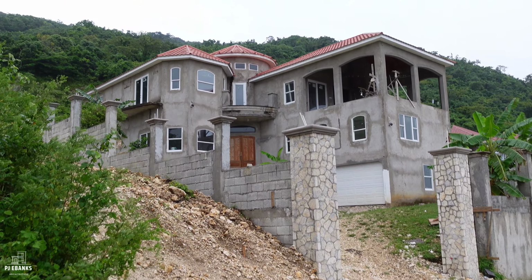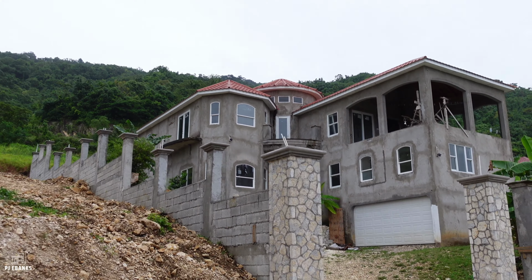So these are some of the houses in the neighborhood. This is in Westmoreland, probably like 10 minutes away from Whitehouse, or maybe less. It's close to Sandals, close to Bluefields Beach.